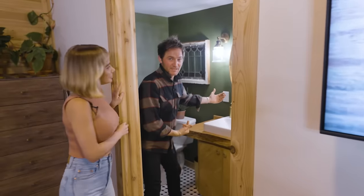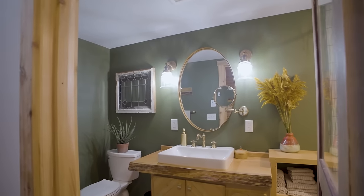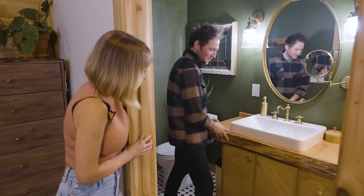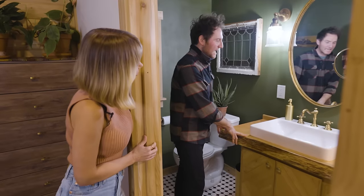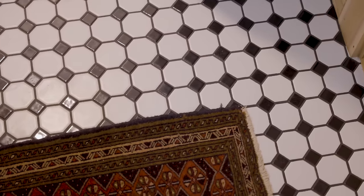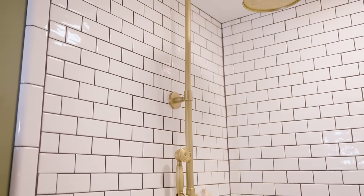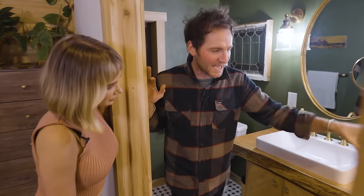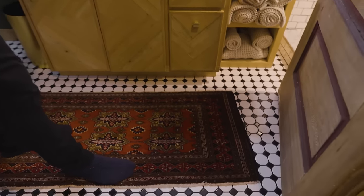Into the upstairs bathroom, come on. This is the same Douglas fir slab with the live edge we got from the local sawmill. And this is, I think, my favorite tile work in the whole house. One of my favorite parts about doing this house was all of the tile work. That was really where Sara and I worked the closest together.